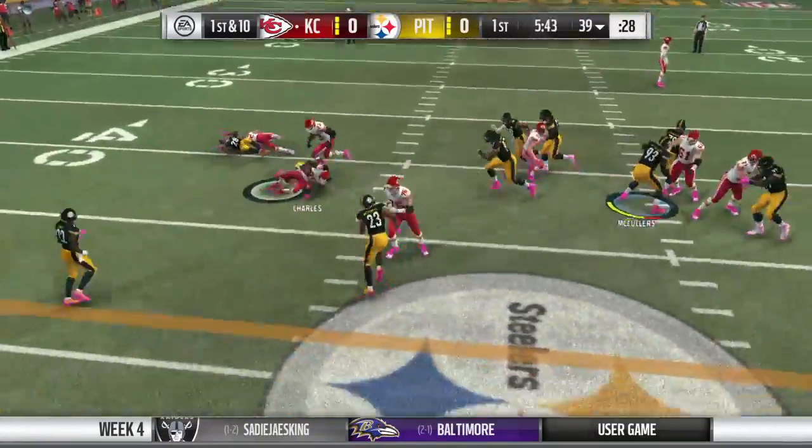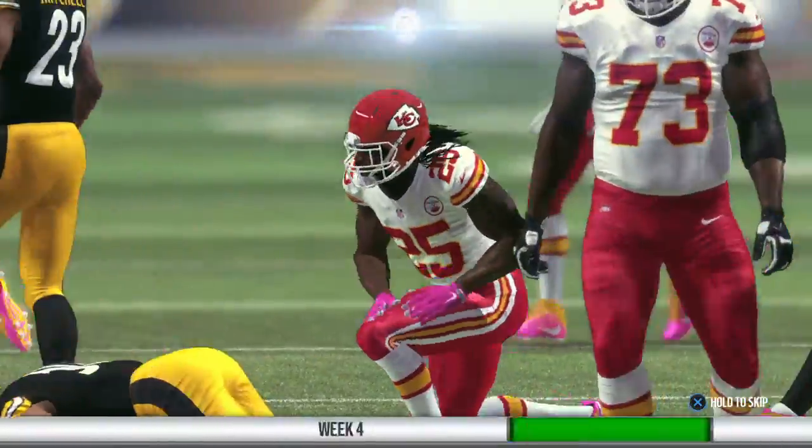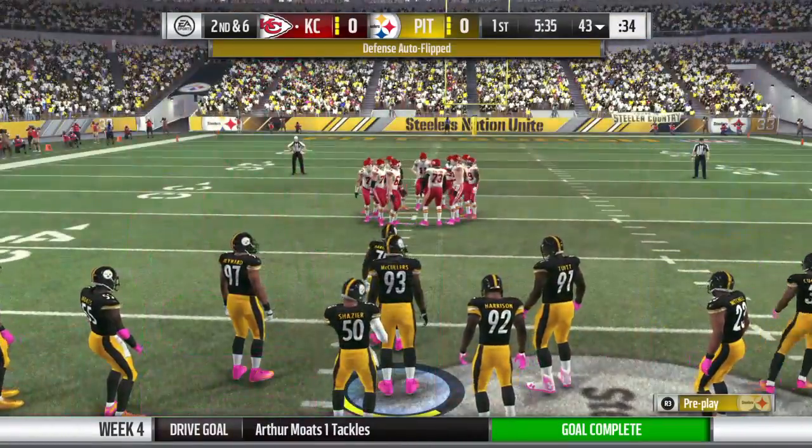Jamal Charles back from the torn ACL. He gets the call here. It's a pickup of 4, and it'll bring up second down. See if they stay on the ground for second down.